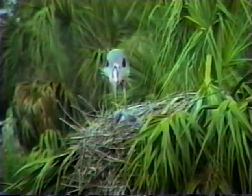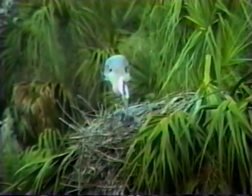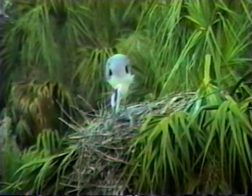Both parents share the jobs of feeding the young and guarding the nest. The young bird asks for food by grasping the bill of the parent. The parent regurgitates food into the nest in front of the chick.